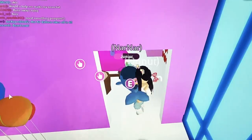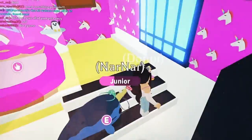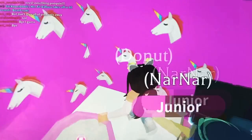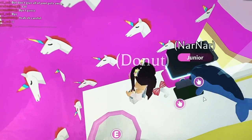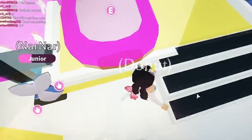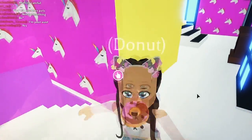Yum. Okay, now it's time to feed Nornor, because, you know, Nornor is hungry. This is Nornor's little secret area. There you go. Nornor is literally adorable. She's a narwhal. She's adorable. She's so cute.